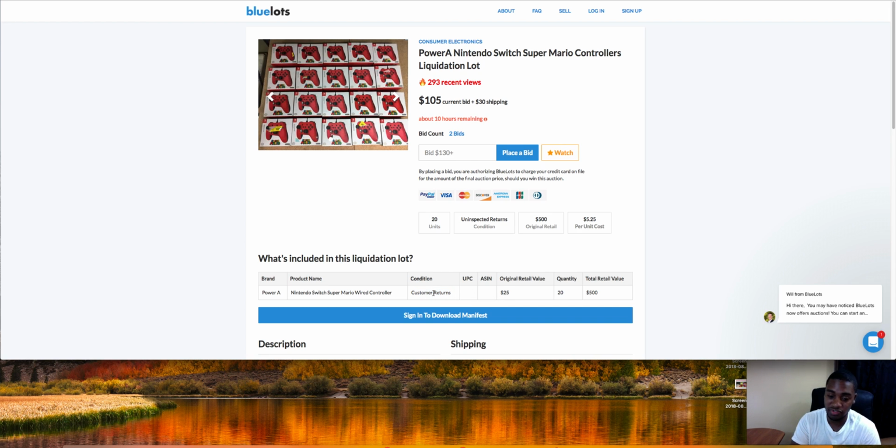Now, this customer return could be, let's say they just didn't want it, right? It works perfectly fine, they just didn't want it. That could be a customer return. They just send it back. Let's say the button was sticky when they got it, that could be a customer return. Let's say when you plug it in and it just doesn't work at all, that could also be a return. So just keep all that in mind.